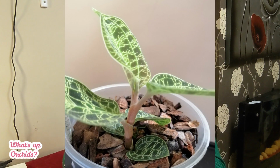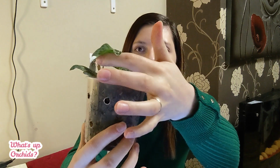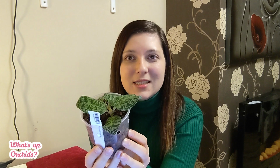I got it in mid-July, and when it arrived it was quite small. It just had one growth, which was this one here. So this guy that is kind of lying on the media right now, it was actually growing straight up, and it had a few leaves on here. So this leaf is also from the same growth, and when I got it, it started growing a flower spike straight away, which was really surprising because it was so small. I didn't think it was actually capable of blooming at that stage.